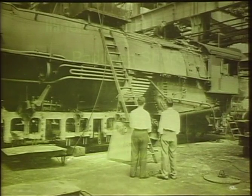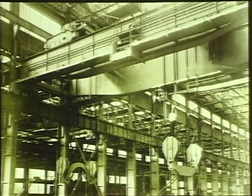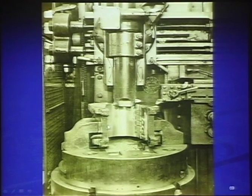A couple of the supervisors looking at the progress of the locomotive. That's a 250-ton crane in the machine shop. This is a picture of them boring brass out for using a vertical boring mill. And what they would do, what these boxes do, they set on the wheels, and that's actually your bearings. And they would lubricate them, of course.